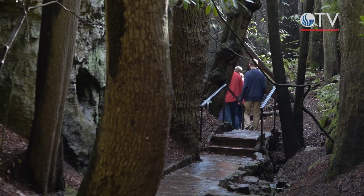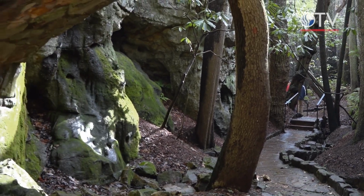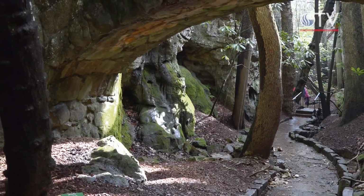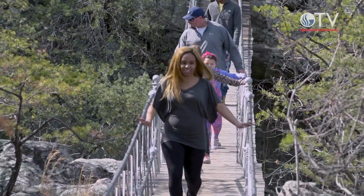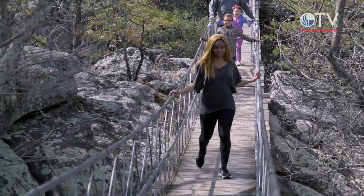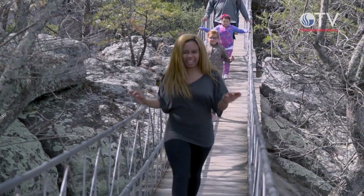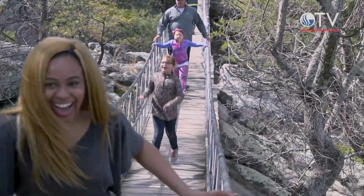Speaking of facing fears, I had to do so myself in order to get a good look at the amazing view of 7 different states from one location. At this point, I'm journeying across the Swing-Along Bridge. Now, it started off pretty stable, but at this point it's starting to get a little bit rocky, and I'm wondering if it's not too late to turn back. But hopefully the view of the Chattanooga Valley will make it all a little bit worth it. Oh my goodness. Okay.